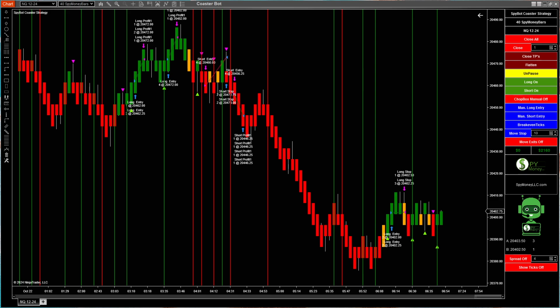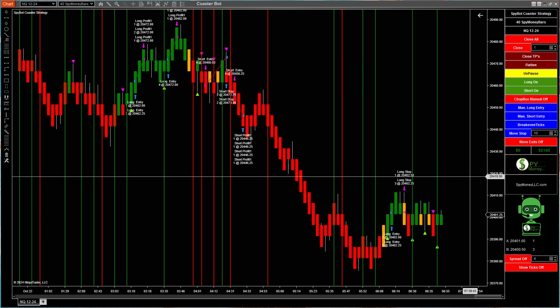But I run them unattended sometimes. I'll run them on my VPS when I'm out running around during the day, and I'll just control them from my phone so I can see what's going on, and it does a pretty good job. So I'm real happy with it. The Coaster is pretty spot on. It really does a good job daily.